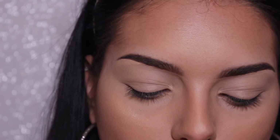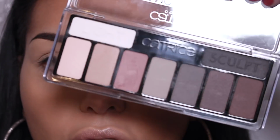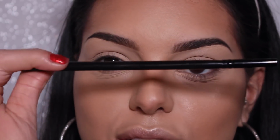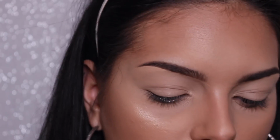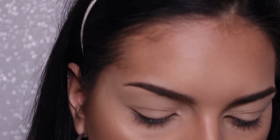We are whipping out the eyeshadow palette. So this is the Modern Matte eyeshadow palette, and the colors are so gorgeous. So we are going to be doing a smoky eye today. So I'm going to be taking my super extra long brush, which I'm in love with. It's by Fearless, and it's the ME3 brush. And I'm taking this color right here, so the second one in. We're gonna go right into the crease with this.